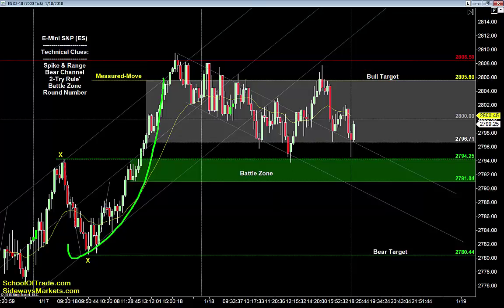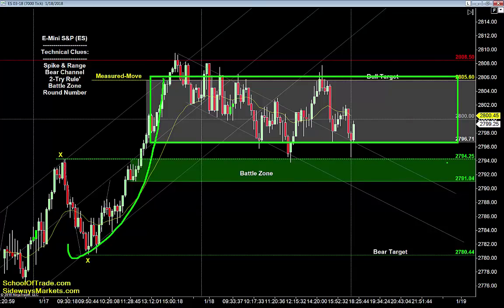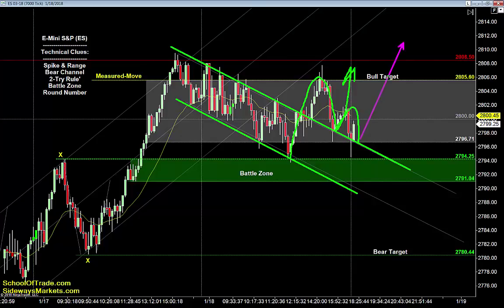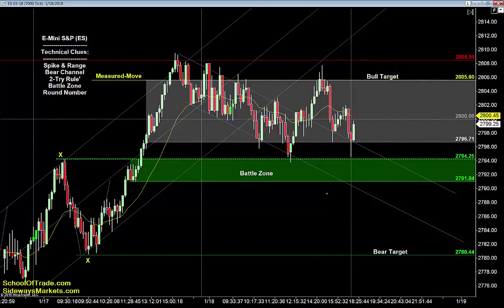Okay, so strong move up into a trading range. That's going to be the most important clue right now. We also have this flag pattern coming down, and you'll notice we're trying to get some bounces off of it, and they just don't seem to be manufacturing anything. They don't seem to be developing into anything special. And that's probably because we're seeing buyers really patient to wait down into that battle zone. So those are the two big issues here on the S&P chart.